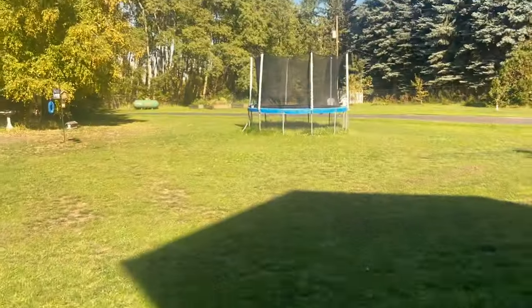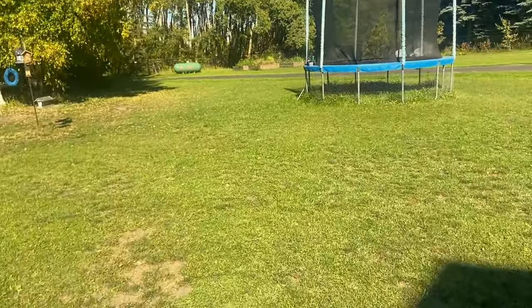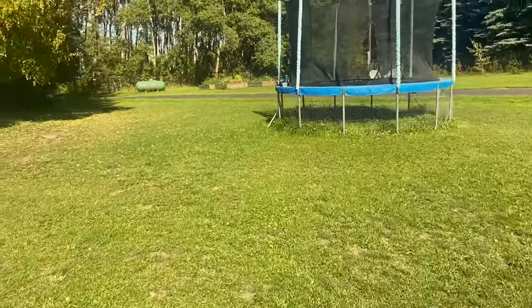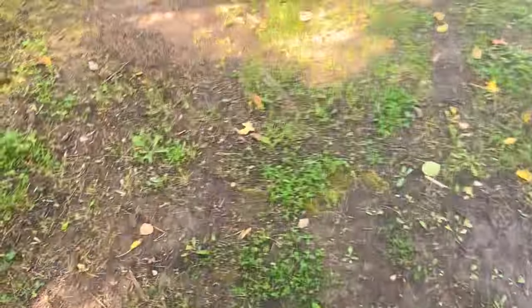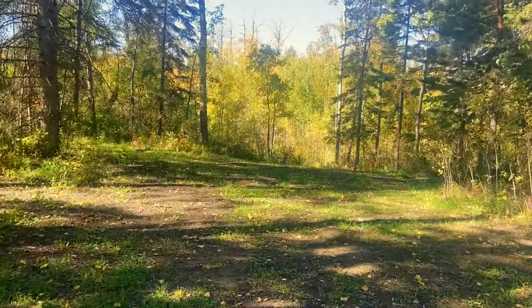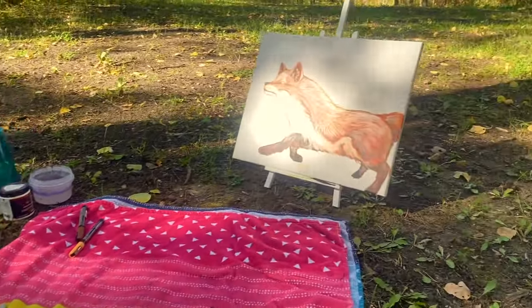I've been talking about doing this for a while, but I think there's something to be said about the power of procrastination, because it's beautiful out here. I don't know why I haven't done it earlier. This looks like a nice spot. So I have myself this beach towel. I'm gonna make myself a little picnic area for me to sit on. Fabulous.